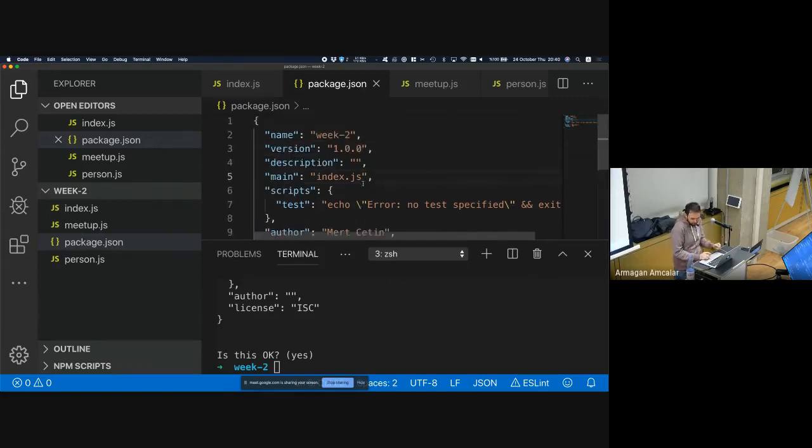And now we have a package. We could now publish it to the internet. No one would use it probably, but yeah, we could still do it.